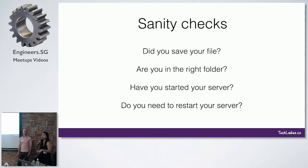In some cases, when you are creating or updating your database, which we'll talk more about later, like what is this database thing, you might need to restart your server. Or for some strange reason, I don't really know, there are some situations where you need to restart your server. So just try restarting it to see if things work.